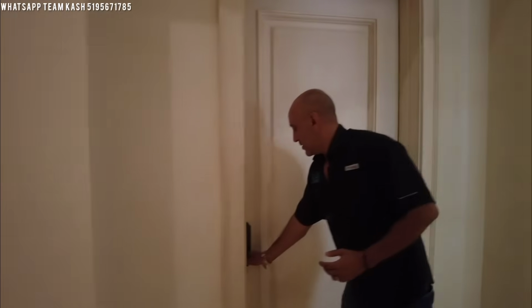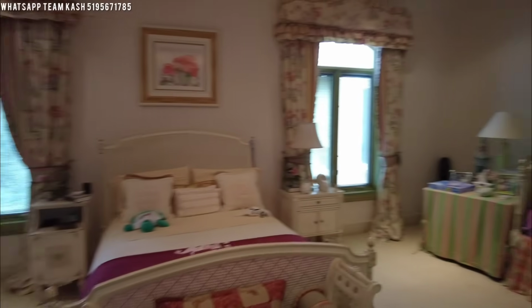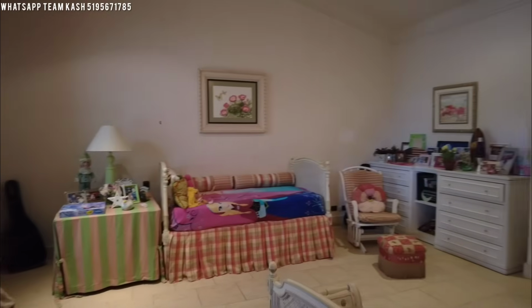Come with me. We're going to go into the girls' room now, and then we're going to end this in the master. You have a white linen closet, and we're going to go into the girls' room here. Have a look at this. What a cool little space. Well, I'm not going to say little. This is a big, big bedroom. But what a cool bedroom this is.